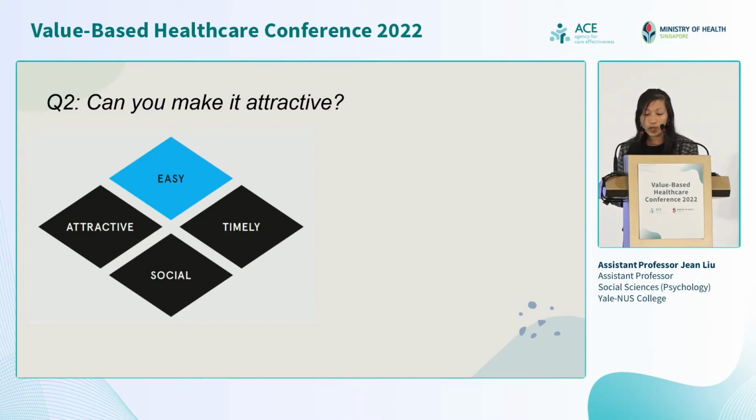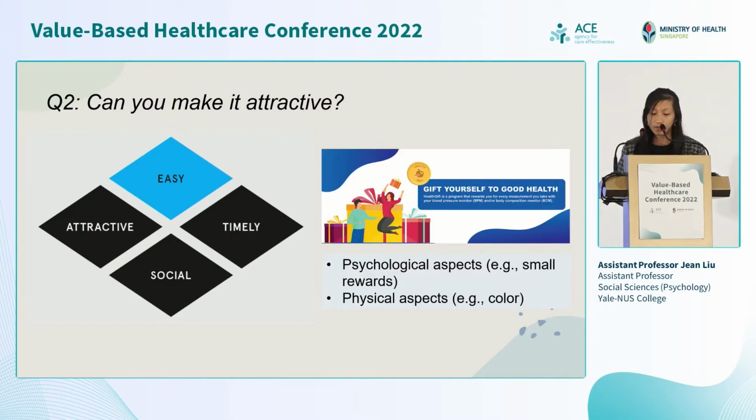The second question that you should ask is, I want to encourage this target behavior. Can you make it attractive? And the goal over here is to make it attractive so that you capture people's attention. And the literature tells us that there are 2 ways that you can make target behaviors attractive. The first is through the psychological aspects, for example, by providing small rewards.